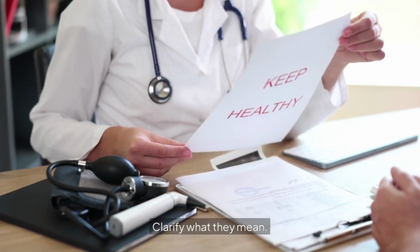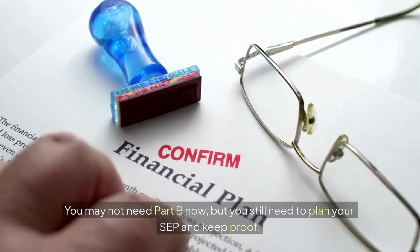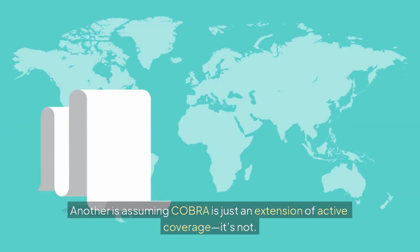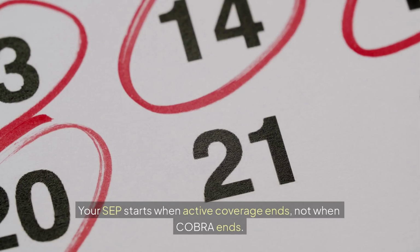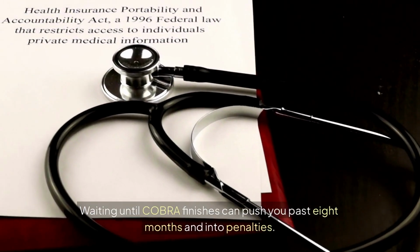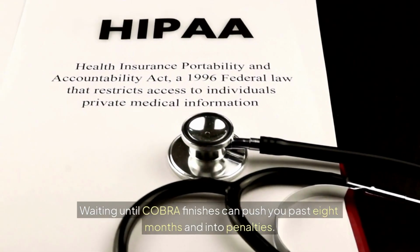Clarify what they mean. You may not need Part B now, but you still need to plan your SEP and keep proof. Another is assuming COBRA is just an extension of active coverage. It's not. Your SEP starts when active coverage ends, not when COBRA ends. Waiting until COBRA finishes can push you past 8 months and into penalties.